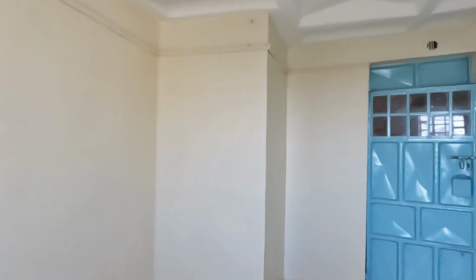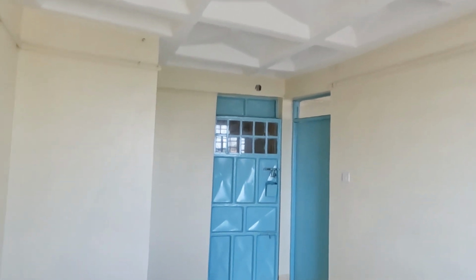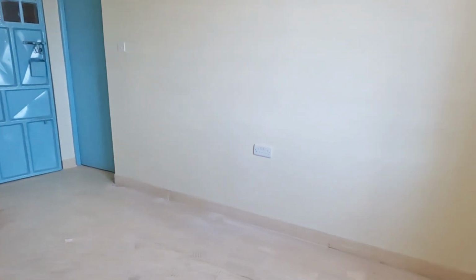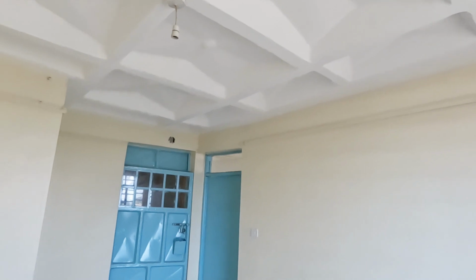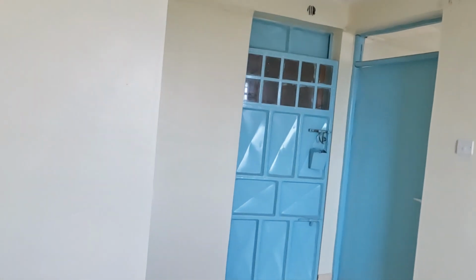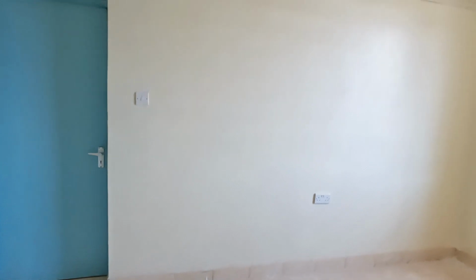So guys, as you can see, that's the space immediately you enter the door. You can see the door over there. Here you can see a glass on the top. And there is another window that we will enter after this. So this room does not have much. It has just that spacious window to concentrate natural light, and of course the curtain rod to place your curtain. Okay, so that's it. Check it out, guys.